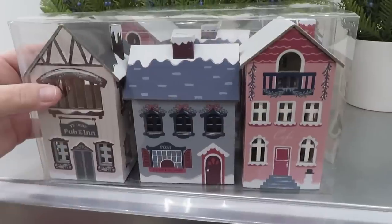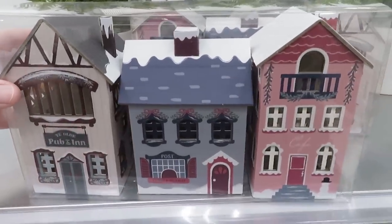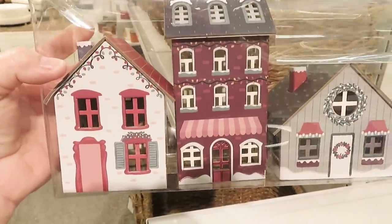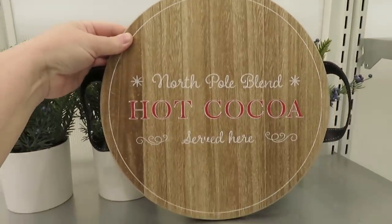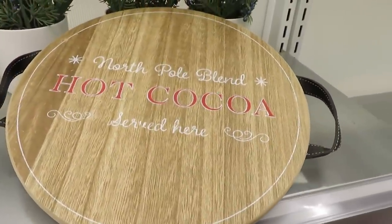Now there are two sets I'm going to show you guys. This is the front. So one is a post office, one's a cafe, and one is a pub. They also have this set that is more like housing. I think these are so cute. Now they are made of a sort of heavy cardstock like the original Putz houses, so just know they're not made of plastic.